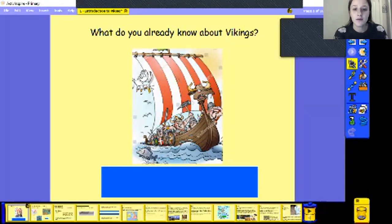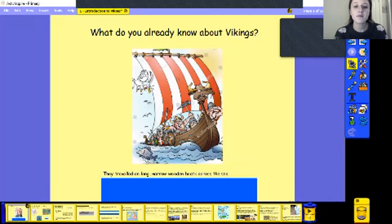Brilliant. So what I got from this picture is that the Vikings seem to be travelling in a really long, narrow wooden boat, and they also look like they're going across the sea. I can also see that lots of these Vikings are wearing some sort of armour, and part of that armour looks like a helmet with lots of big horns in it.